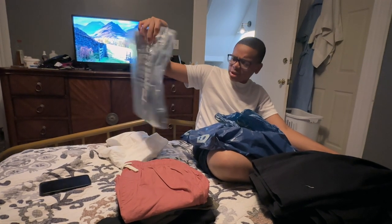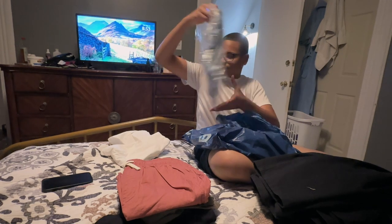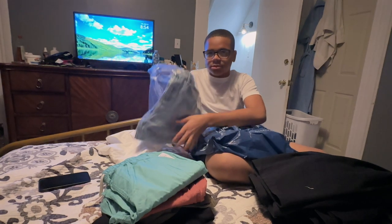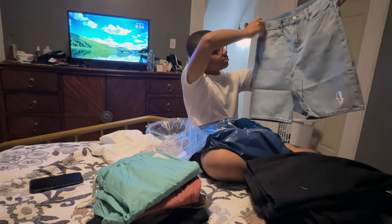The shirts here. Yep, a pair of jeans. It's jean shorts. Take it out of the plastic. I should make sure you try the stuff on, make sure everything fits, but it should be fine because that's the same size as the other jean shorts.